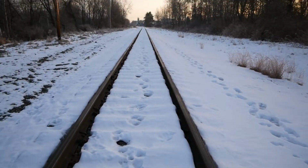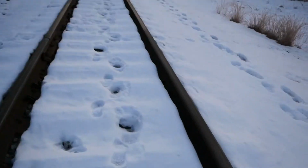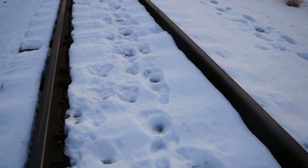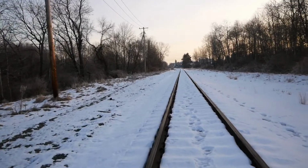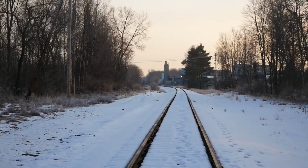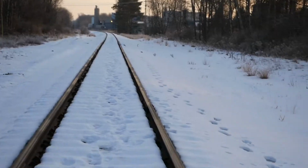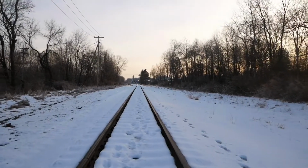All right, well, let me get down the tracks here. I haven't really gone that far since I was telling you the story about the floating whatever the hell it was I saw. But that thing went in about where that bush is, right in the middle of the screen there. That's where it went off the tracks and into the woods. All right, I'll be back.